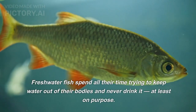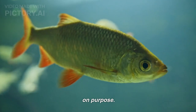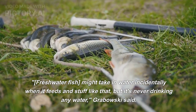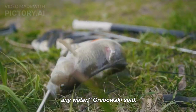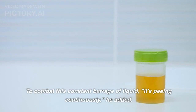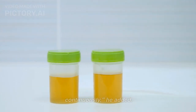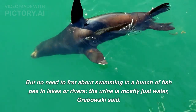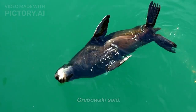Freshwater fish spend all their time trying to keep water out of their bodies and never drink it, at least on purpose. "Freshwater fish might take in water incidentally when it feeds and stuff like that, but it's never drinking any water," Grabowski said. "To combat this constant barrage of liquid, it's peeing continuously," he added. But no need to fret about swimming in a bunch of fish pee in lakes or rivers. "The urine is mostly just water," Grabowski said.